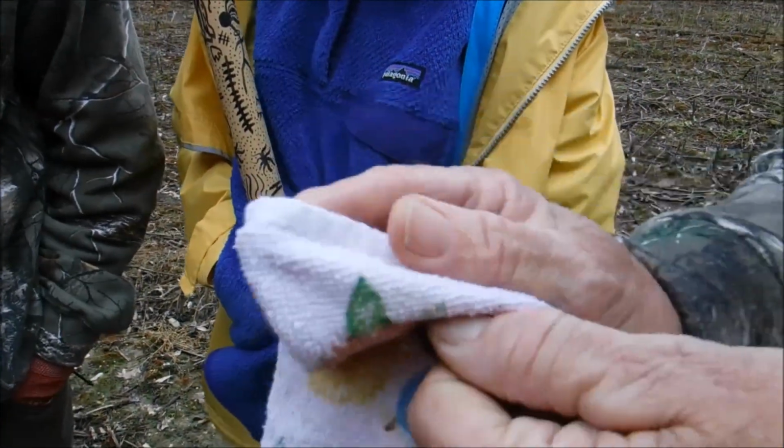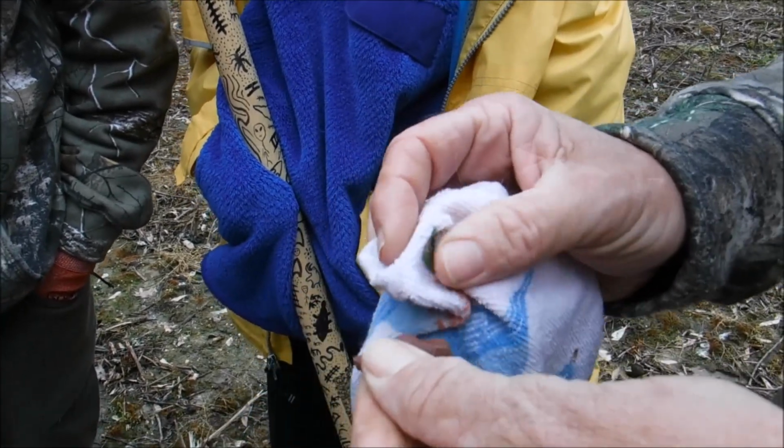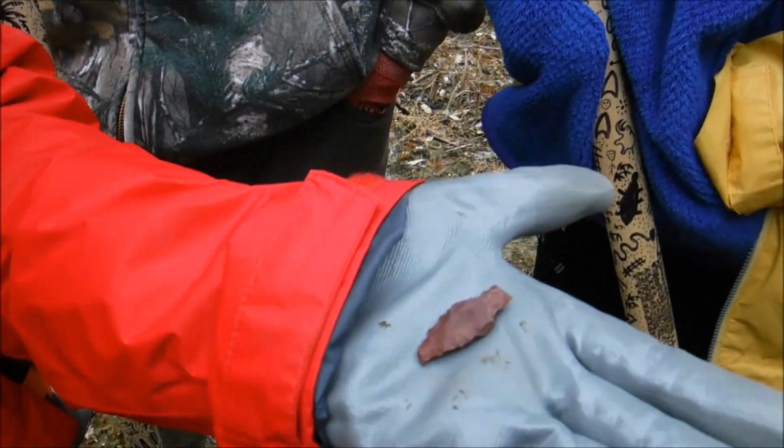Always like to find one because then you know you're in the right spot. Yeah. Well, all the flakes we've been finding, I'm sure. Man, that's a cool little point. Zach's going to lose his crown today.